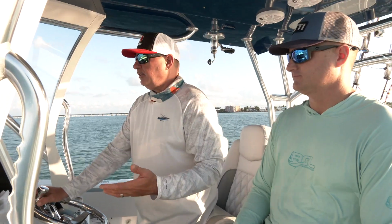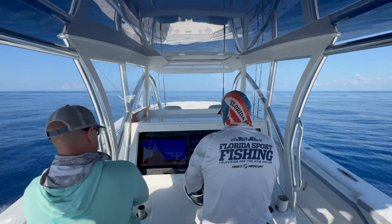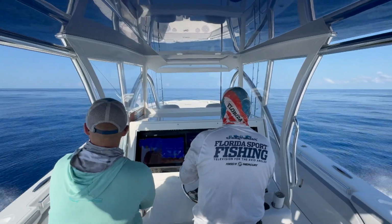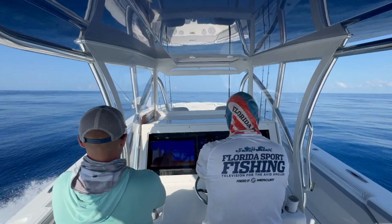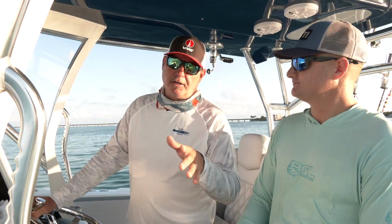Little bit of a hike, 30, 35 miles, but certainly in a quad-powered SeaHunter 41 CTS, when you're cruising in the mid-40s on a beautiful flat, calm day like today, it goes by like this. It really does. So stick around, let's see what happens. I'm going to talk you through the whole thing.